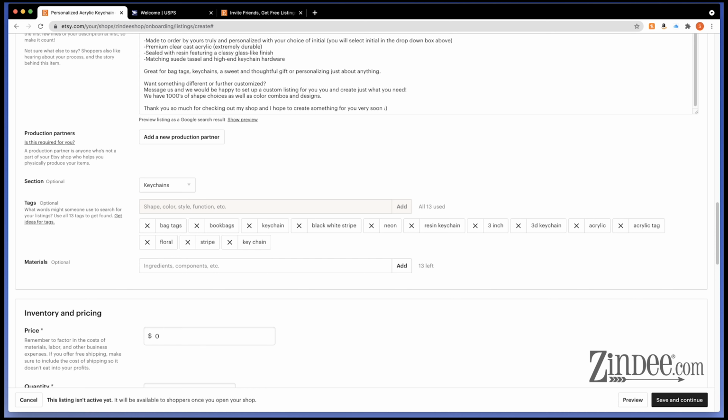So again, for the tags, things to think about: who is it for? What are some of the uses? What are some of the colors used? Method or technique used? Size, style, the main materials, any imagery. So like for this one, be floral.